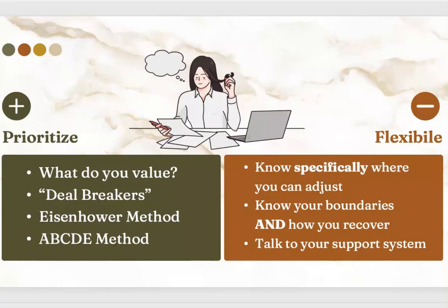And this one goes through the most important things. So A is most important, ABC are most important, D is delegate, and E is eliminate. So how can I delegate? Are there tasks that I can delegate to someone else? Is there something that I can eliminate from my task list right now? So those are some different ways to prioritize.